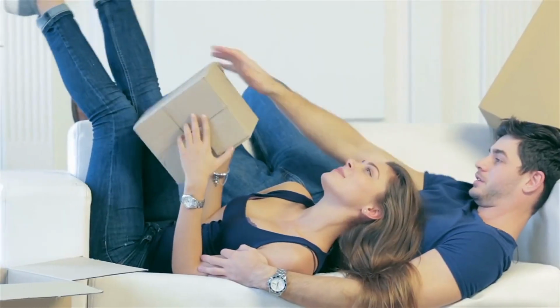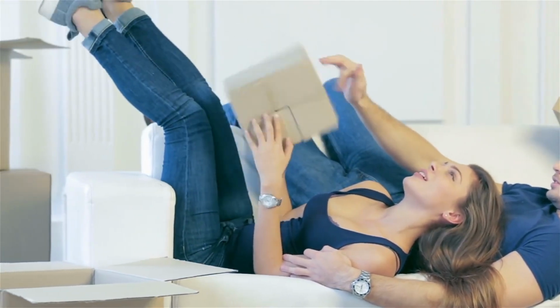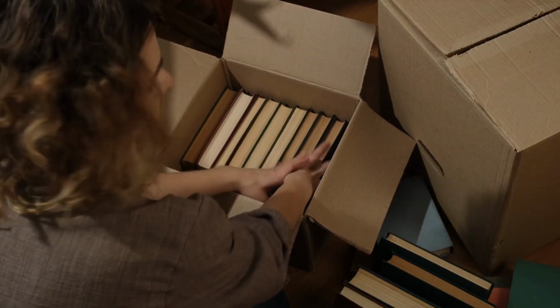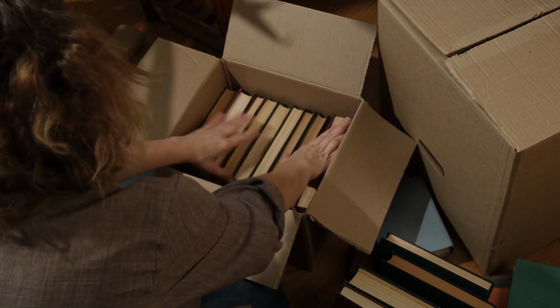Moving to a new home is a big deal, and it's easy to get overwhelmed by all the tasks involved. But don't worry, you're not alone in this. Today, I'm going to share a comprehensive moving checklist that will guide you through each phase of your move, from the early planning stages right through to settling into your new place.